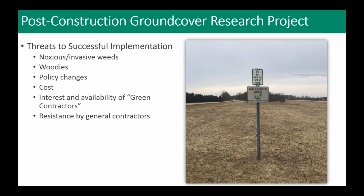But some of these are the biggest obstacles we expect to change. Noxious and invasive weed control and woodies. There will always be uncertainty with a new administration. Every 4 years we're going to face this. Change in public opinion, cost restrictions. But most importantly is the availability of green contractors and resistance from general contractors.